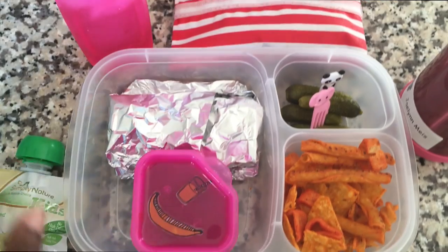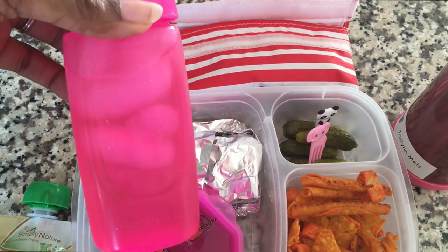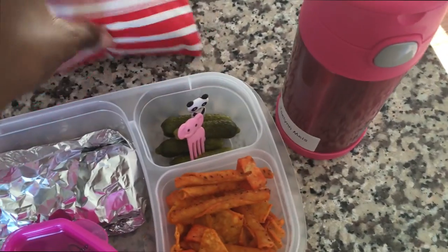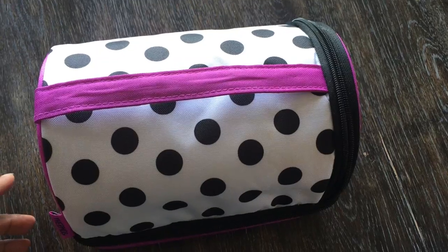And applesauce. This is a watered down juice, so I even watered it down even more. Water in her thermos, and then for a snack, she has some crackers and the same fruit snacks.